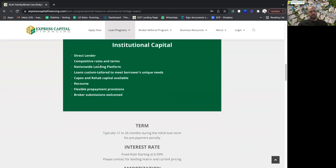We are direct lenders on all of these programs, just so you know, not just this one. We offer competitive rates and terms to compete within our market space, nationwide lending platform. So any city, any state, which gives you a lot of flexibility to win deals. It doesn't have to be just in your backyard.